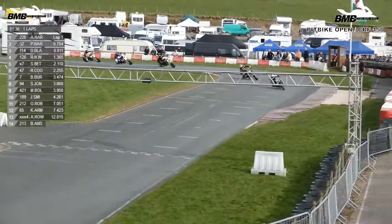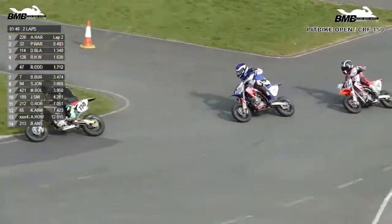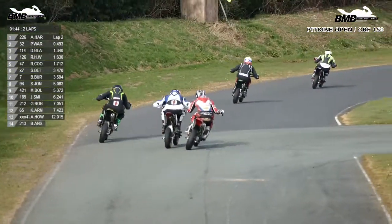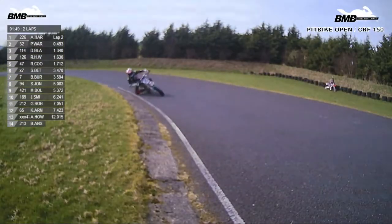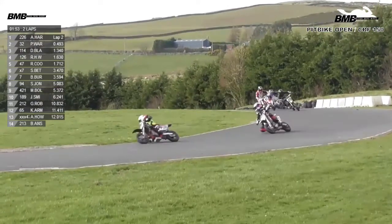Here come the leaders round the final corner, headed by number 226, Adam Hartgrove. Still Pete Ward in second place from Dane Blackburn, Richard Holmes-William, Richard Cooper and Simon Betts, all very close indeed as they charge up the hill. And there we see Blake Ansell on the side of the track by the tyre barriers.